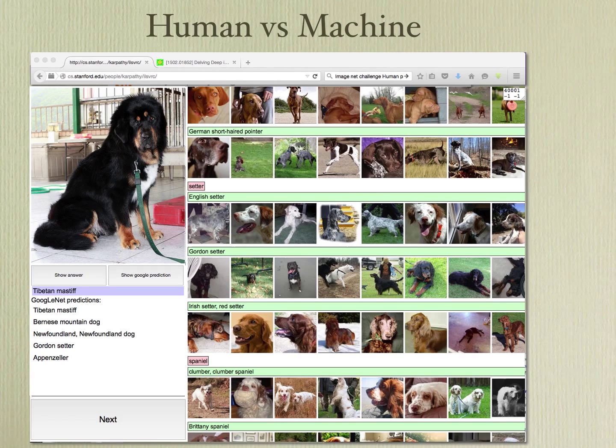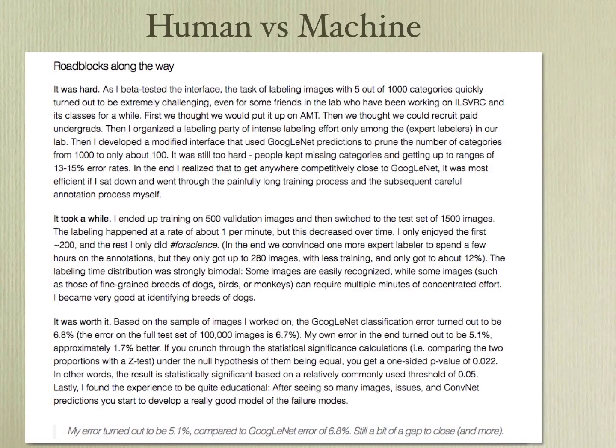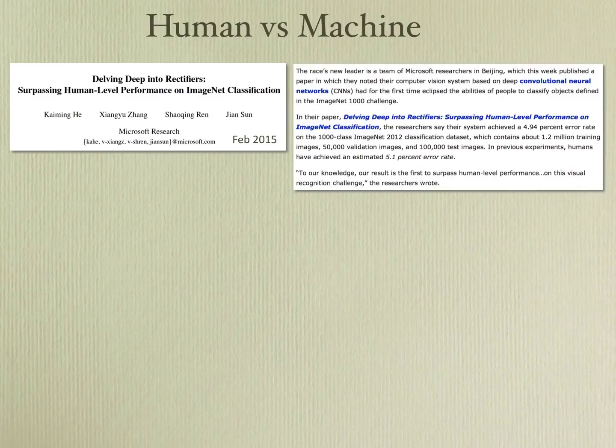as Google's network, and he was very happy because his error turned out to be 5.1%, while GoogLeNet got 6.8%. So humans are still in front. Sorry, Microsoft Research Beijing, they're down to 4.94%. We're doomed, basically, I think. That paper got debunked, though, right? Sorry? The Microsoft Research China paper got debunked. Did it? Okay. There were some irregularities. They cheated.